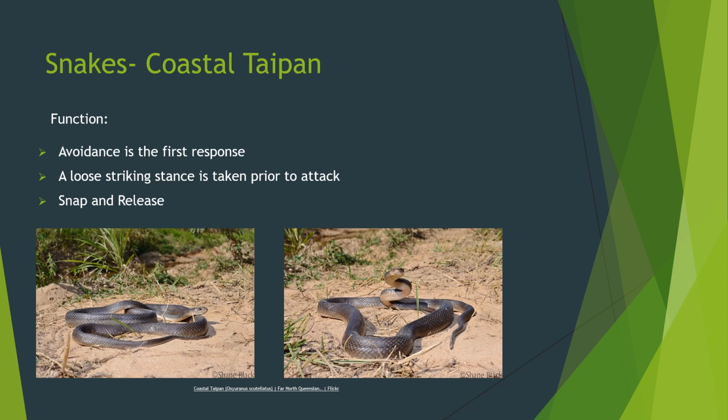How do you think the snake would make itself look more intimidating? Right. They make themselves look bigger by spreading their body and jaws laterally. Since they are lightweight and muscular, they are able to strike with speed. Their method of attack is more commonly known as snap and release. With their agility, multiple strikes are made in a short amount of time.